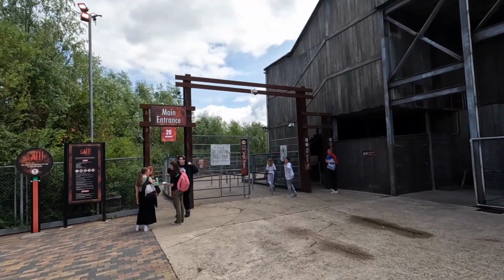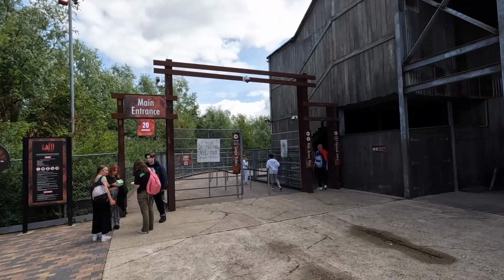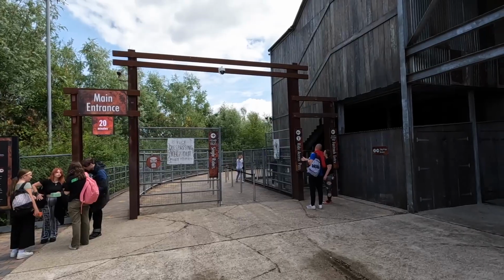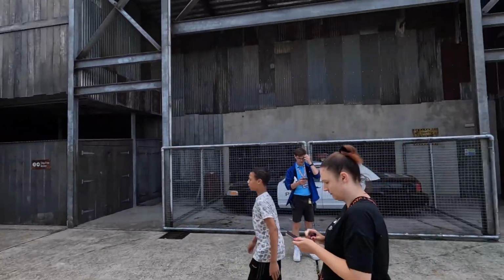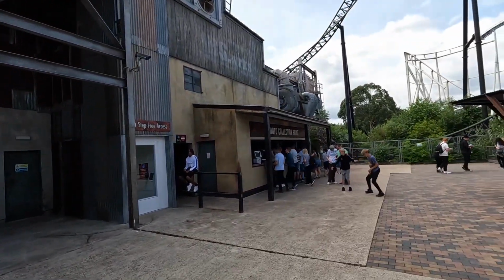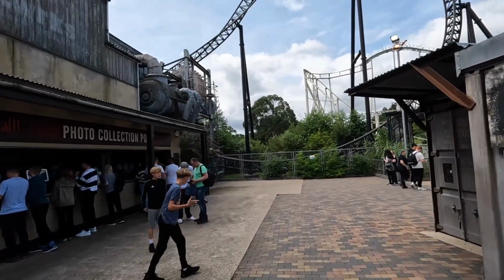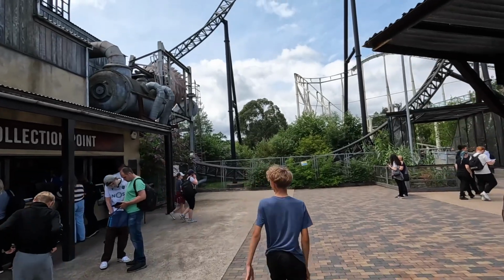This is one of the rides that you do want to kind of come to straight away, first thing in the day, as this does tend to, again, get quite busy as the day goes on. Saw and Colossus, the two rides I would suggest doing first thing, as they are still both very popular rides, and they do tend to get busier, certainly later on in the day.